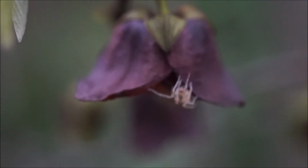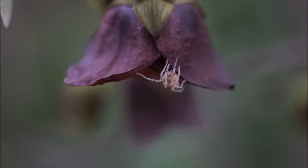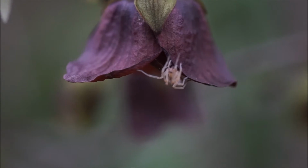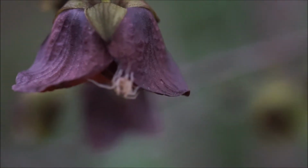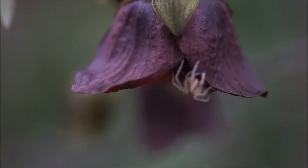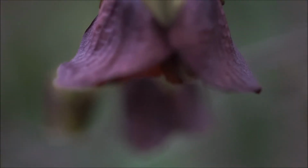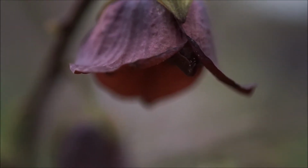This is the flower to a pawpaw tree, which has a spider inside of it. Probably waiting for some sort of a mold gnat or something, or a vinegar fly to come and pollinate the tree. Which I often see, though I'm not sure today is nice enough. Oh, where'd he go? He's hiding in there. Yeah, he's hidden real good. Huh.